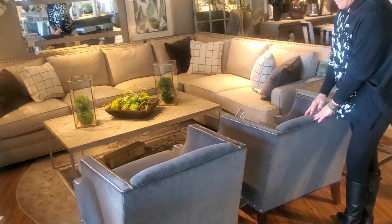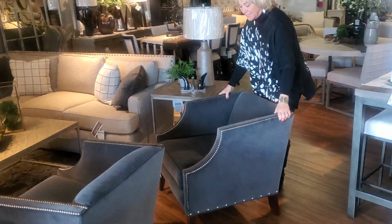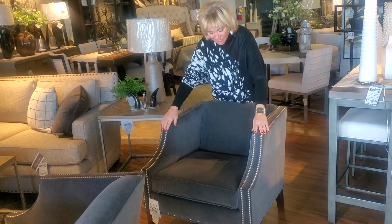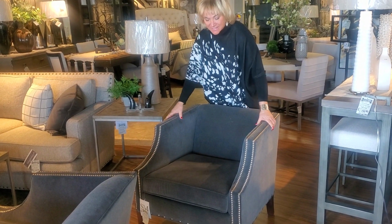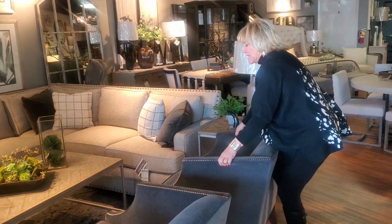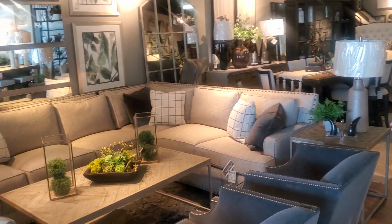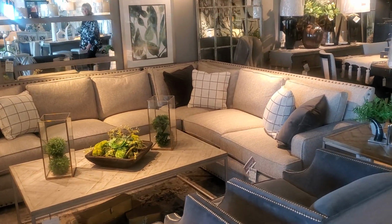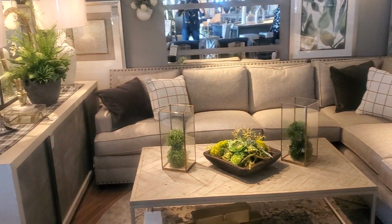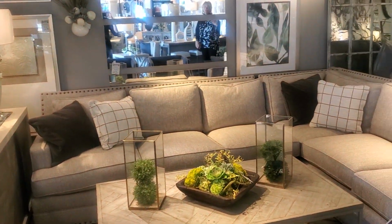Some really nice Sam Moore chairs. They're just nice as a group. You can see how they have all the decorative nail heads. These are just great. We sell a lot of rugs too. Some nice Bernhardt pieces as far as the coffee and end tables. Another nice Universal sectional sofa. We have a couple of these in stock. And all our beautiful mirrors.